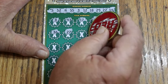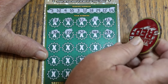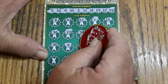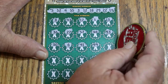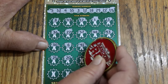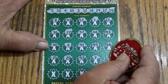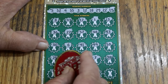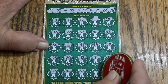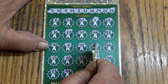36, 27, 57, 48, and 33, and 30, 6, 41, 49, 58, 25, 20, 42, 7, and 38, 23, 44 club, randoms 32, but not helping on this one, 40, and 24, so nothing on the bottom on the first one.